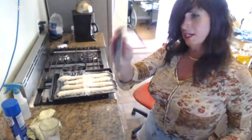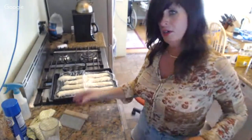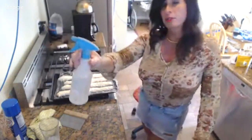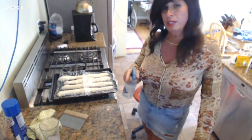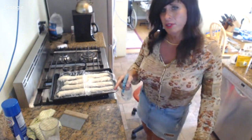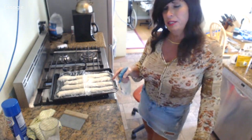These things are really good. Like I told you, called bench scrapers for working with dough and things. They're awesome. You need to have a spray bottle, too, and atomizer for spraying your bread before it goes into the oven. You need to put an iron skillet on either a rack of your oven or on the bottom of the oven.